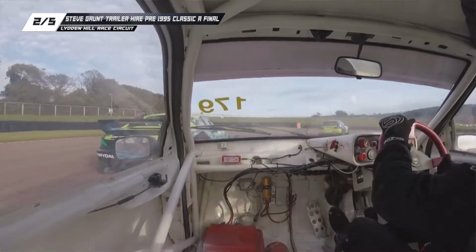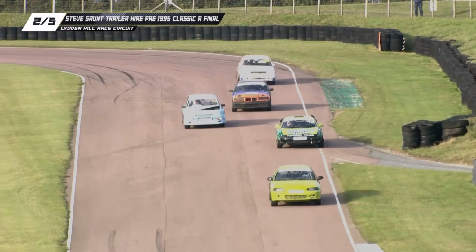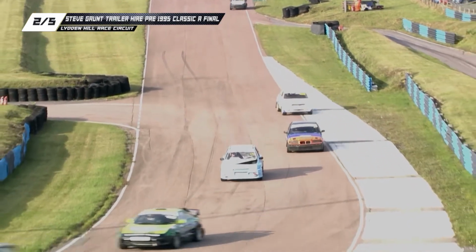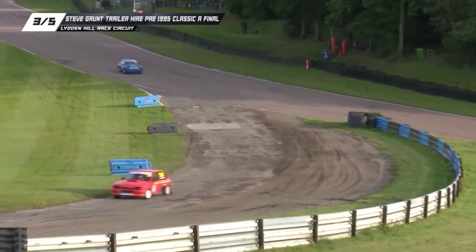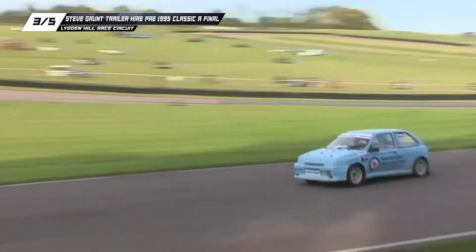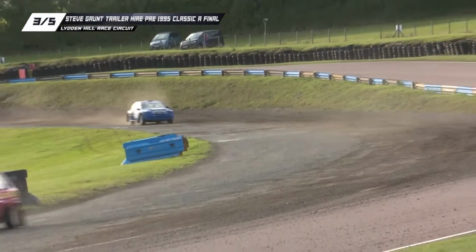That MR2 so quick in a straight line, not so quick on the loose though, and his opposition have been able to catch up. Mark Finch staying ahead of Vince Bristow, Mr. Sideways as he's known. There's a bit of stage rallying as well in his BMW E36. Michael Grant continues to increase his lead. David Ewan in 2nd place. Jones still ahead of Finch, who goes for his Joker lap.